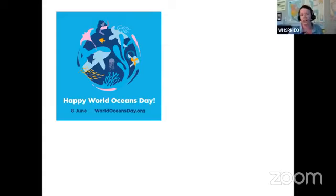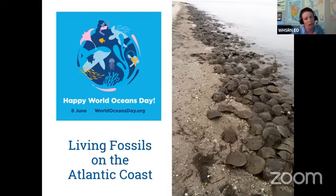However, the oceans are extremely important for shorebirds because they play a very important role in their habitat, one of their key habitats being beaches and shorelines where they're able to feed and rest during their migration. And they also nest on beaches. But today we're going to focus on one particular species that shorebirds interact with, and that is horseshoe crabs.